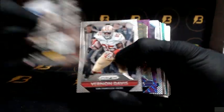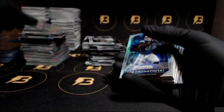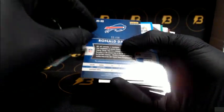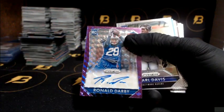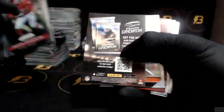Quan Alexander. Mariota. And Daniels for the Vikings out of 50. Gronk. And nice, not bad. Out of 35, Ronald Darby, going out to the Bills. Nice looking card. We got Hain.